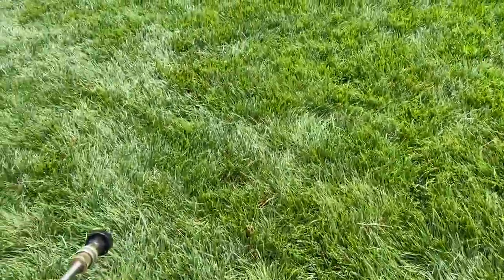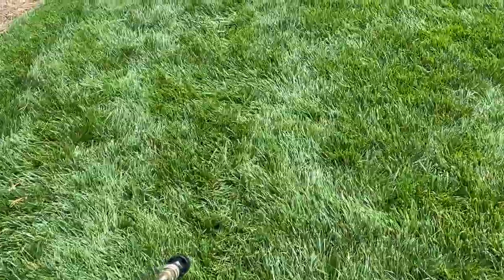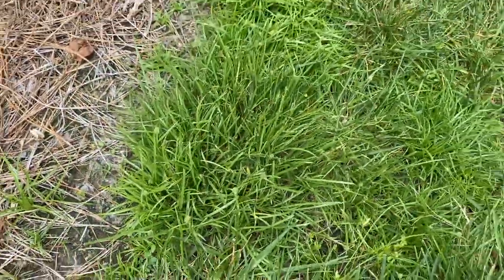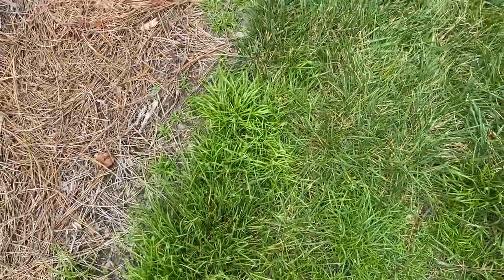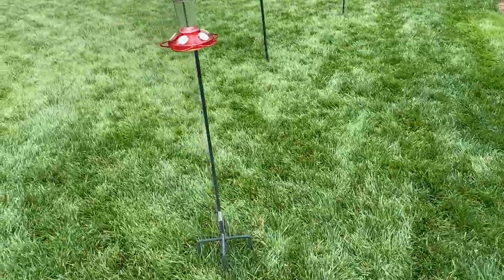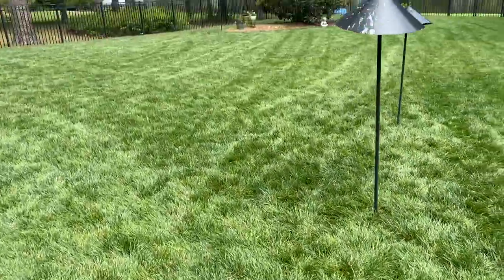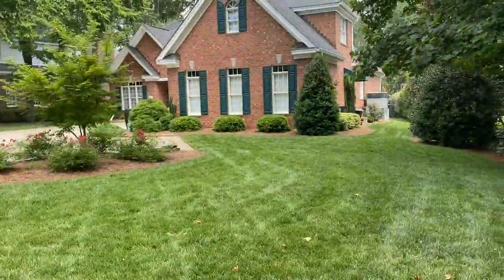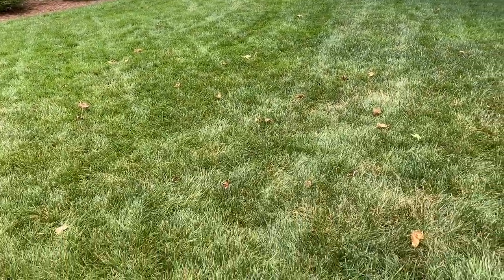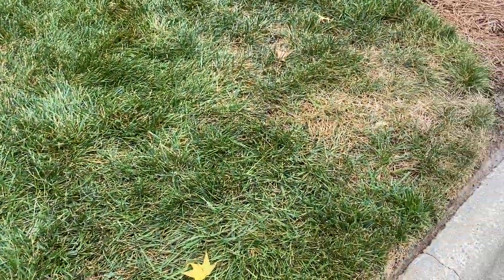Change Up is pretty good on that. The Lorax appears to get them. You can hear me over that hedge trimmer. That's Kyllinga. Change Up's not going to do anything to that. You need a Dismiss or something along those lines. Just in the back there, you can still hear the hedge trimmers going. This one dries out every year a little bit on these corners.